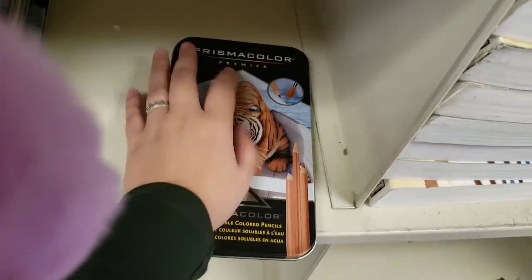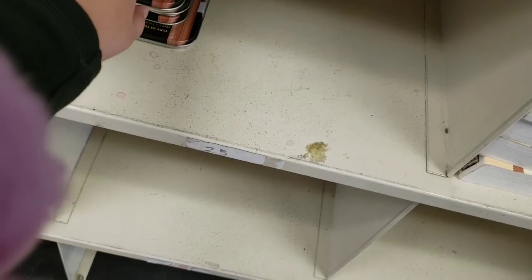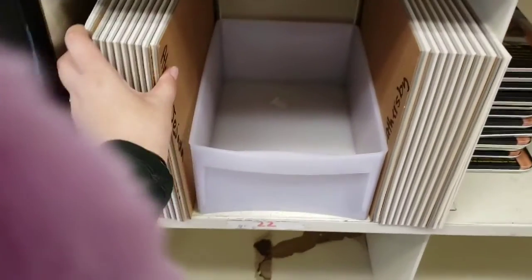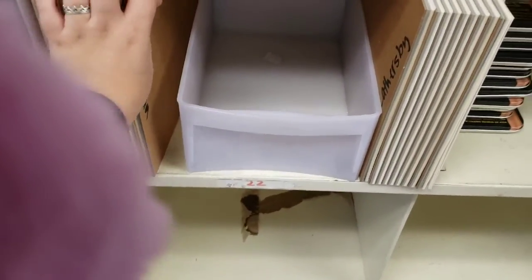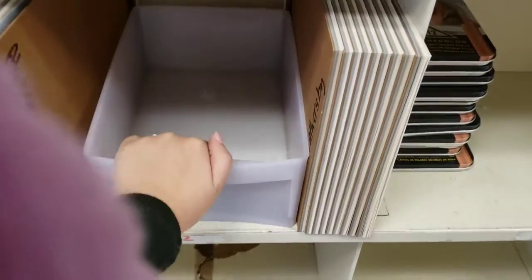So I need more containers to do that with, I think, because I don't think I can really sanitize. I can sanitize the pencils and stuff, but not the erasers and the chalk. I don't know how I'm going to do that, but I already have it up here. This is my Monday, Wednesday class. This is my Tuesday, Thursday class. In between is going to be their pencils and supplies.